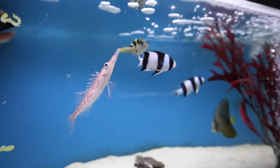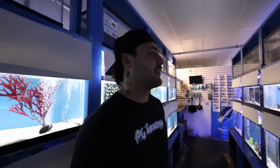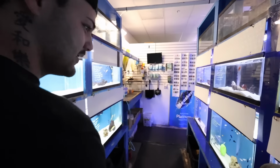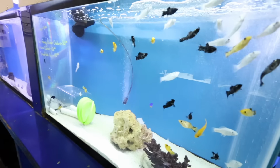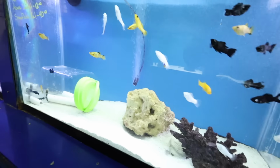hawkfish. This place is definitely unique. This is different than any store I've ever been to. Really, really cool. The selection. Look in this tank. This tank has mollies. Love seeing the mollies. And then they trapped up some of the snowflakes because the mollies will get smoked.